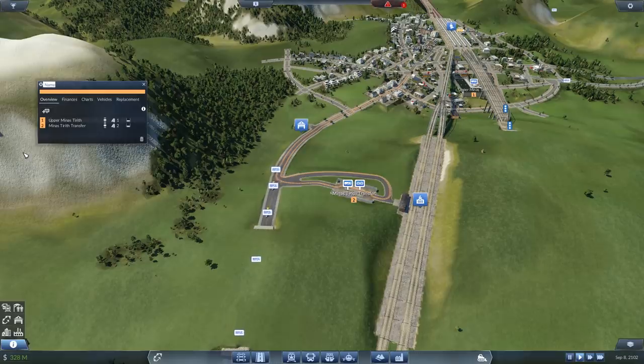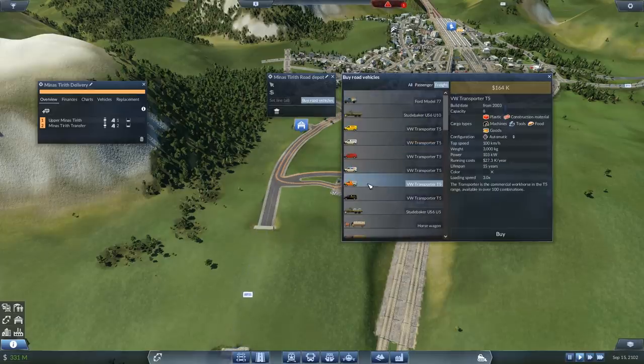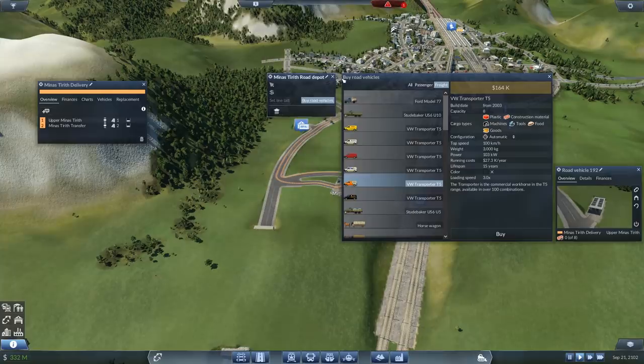Right, okay, so this is Minas Tirith delivery. Right, good. Buy some vans. Let's put some vans on there. What do we like for today? Let's go for this stripey number. What do we usually go for? Let's go for 5. Oh, hello, autosave. Well, you've turned up at an opportune moment, because I was just saying that I felt like I was going to crash the game. And now maybe... let's go for 6. And now maybe I won't. Minas Tirith delivery. There you go.